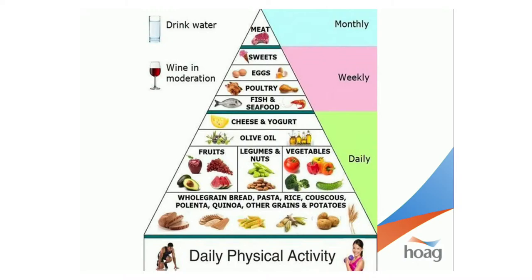We talked a little bit about wine in moderation, and of course, drinking a lot of water is so important in our digestion. Remember, our bodies are mostly made of water, so we have to make sure that we're drinking a lot of water and fluids to help with all the different reactions that go on in our body, to help us with our health and to promote a good feeling and to lower the risk of many of these disease entities.